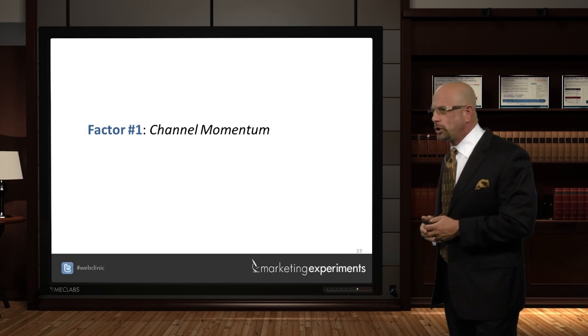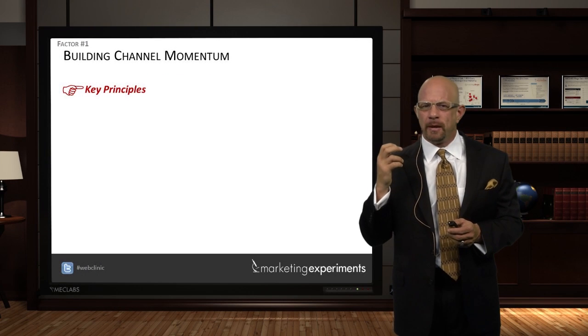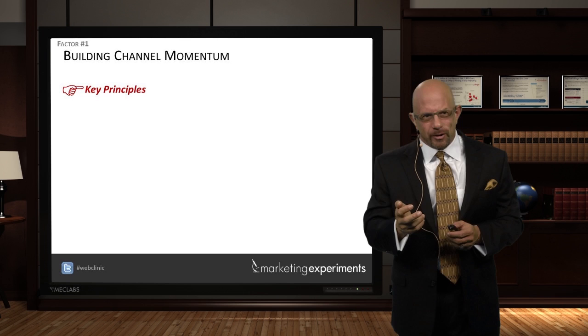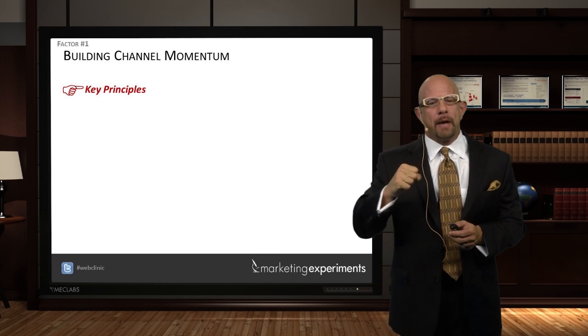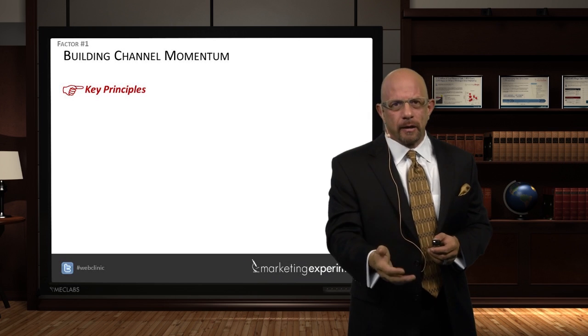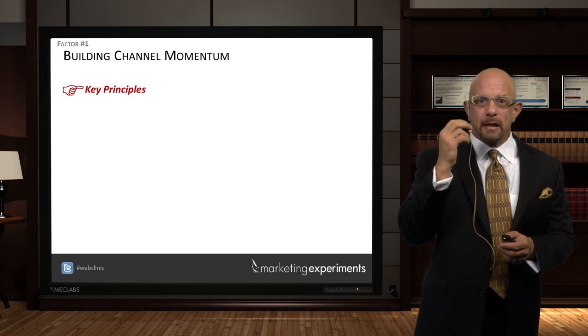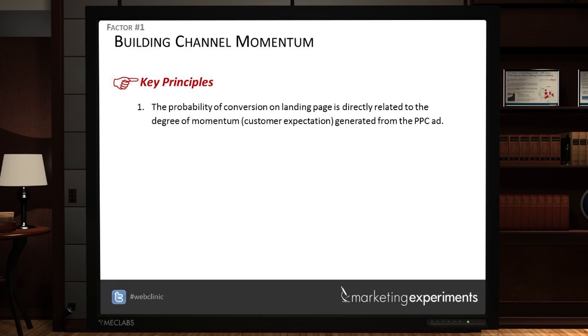The first factor is something called channel momentum. And so I'm going to teach that right away with another key principle. Whenever you see a slide with that finger pointing and that particular phrase, it's an indicator that we're going to get to the core underlying content. We've used that same ugly little icon for many years to help you understand this is a key thing. This is a transferable principle. This is something significant for you to capture. And then we often illustrate with case studies and experiments because we want to ground everything we're teaching in data and in experiments and in experience. So here's the first. The probability of conversion on a landing page is directly related to the degree of momentum.